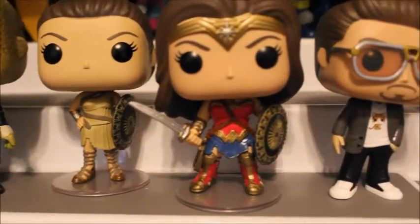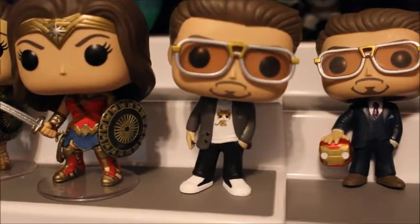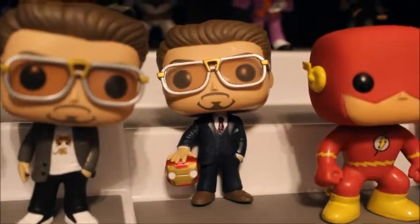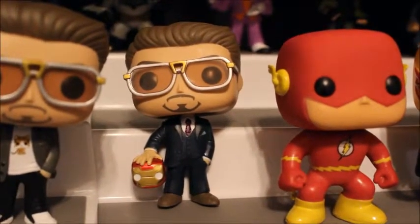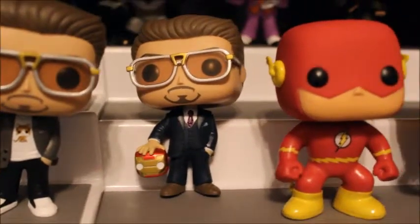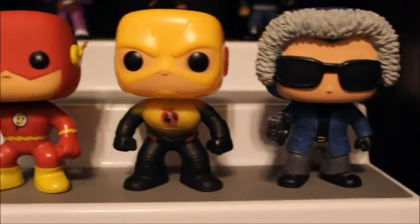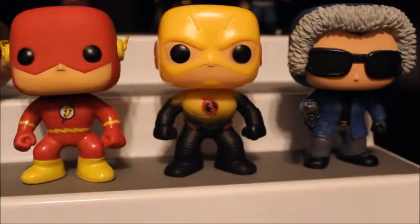Then we have two from Wonder Woman, her in her first outfit and then her in her actual uniform. Then moving on to Iron Man, or Tony Stark, we have this one here, but we also have the exclusive summer convention one. Abel was able to get him for, you said, 16? The Tony Stark? So we paid normal price. We didn't have to pay the inflated price at the Comic-Con. Then I got the Flash, Reverse Flash, and Captain Cold, all at the Tampa Bay Comic Con. So super excited to start my Flash collection since he is my favorite superhero.